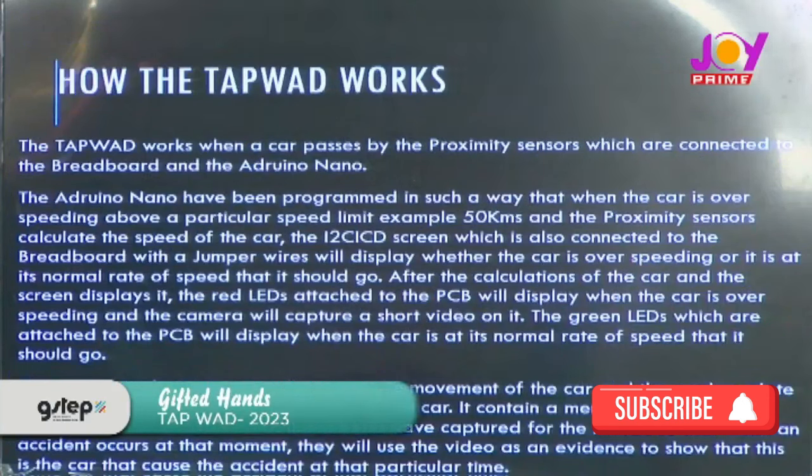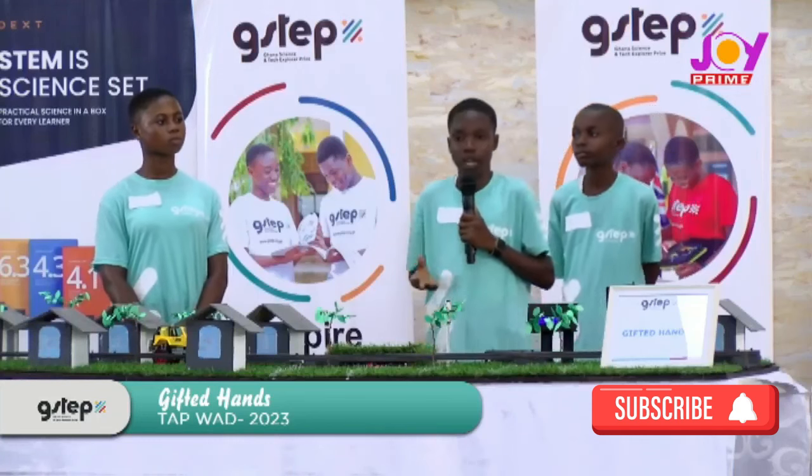How the tapboard works? The tapboard works when a car passes by the two proximity sensors, which are connected to the breadboard and the Arduino Nano. The Arduino Nano has been programmed in such a way that when a car exceeds the particular speed limit it should go, for example 50 kilometers, and the sensors calculate it, the I2C LCD screen, which is connected to the breadboard with a jumper wire, will display whether the car is overspeeding or not.